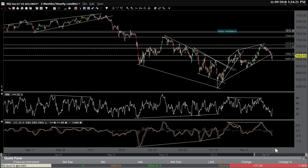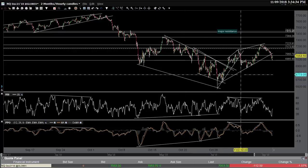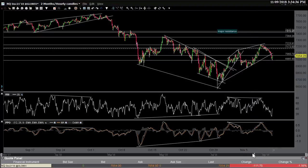Let's just go over the charts real quick because there have been some significant developments worth noting since the last update earlier today, as well as a couple things that I didn't cover in today's earlier video. So starting out, this is the NQ NASDAQ 100 E-mini futures 60-minute chart. Let's zoom in here a little bit and take a quick look at this.